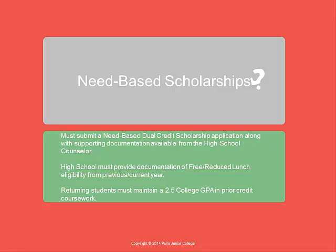Returning students must maintain a 2.5 GPA in prior college credit coursework. Scholarship funds are limited at each school and will be awarded by application receipt date. Scholarship funds will be awarded to pay tuition and fees at PJC for 1 course for the fall and 1 course for the spring. Courses must be taken on the high school campus.